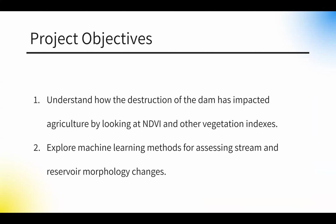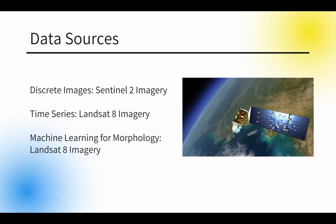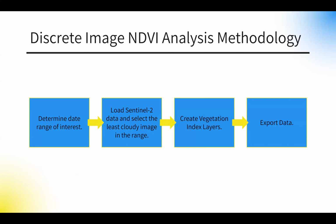My project objectives were to understand how the destruction of the dam impacted agriculture by looking at NDVI and other vegetation indexes. I also wanted to explore machine learning methods for assessing the stream and reservoir morphology changes before and after the destruction of the dam. For my data sources, I used both Sentinel-2 and Landsat-8 imagery. I used Sentinel-2 imagery for my discrete images because it has a little bit higher resolution, and then Landsat for my other two analyses.